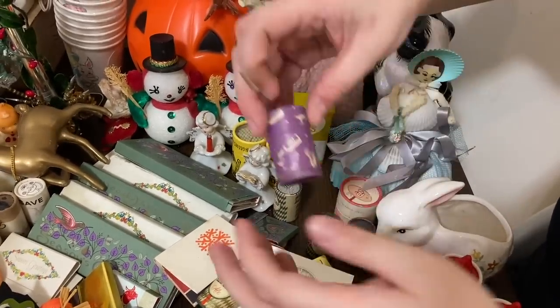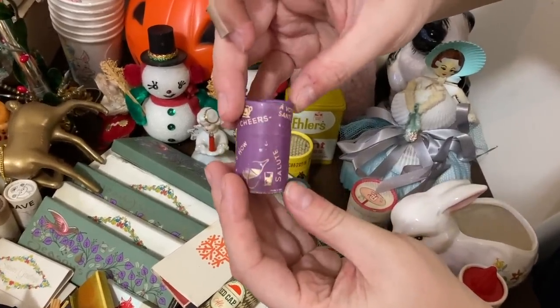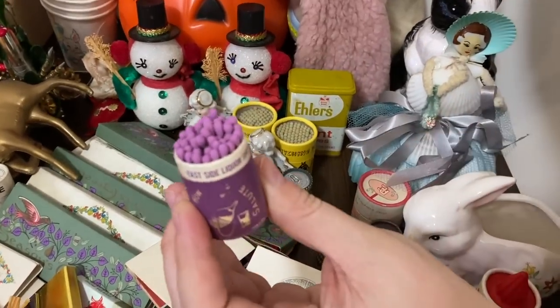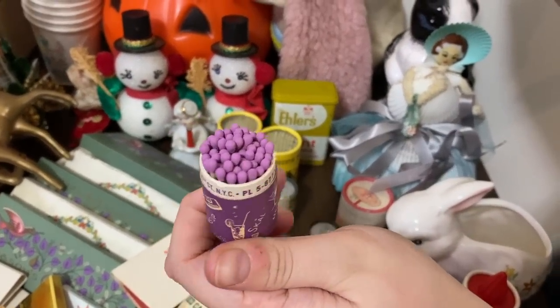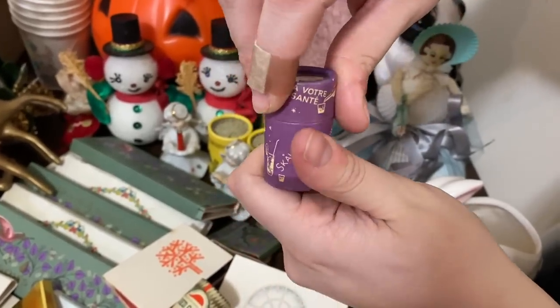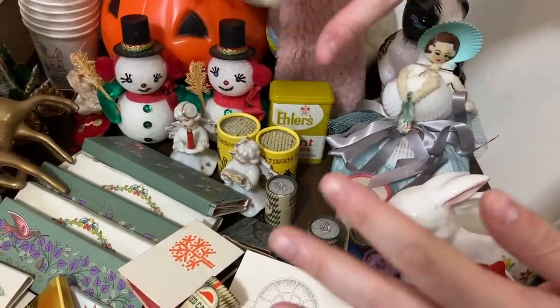This one was really fun, this purple one. I love that purple one. And the matches are purple, and the name of the liquor store is around the top of the tube. Just so cool. Why don't they make things like this today? I love it.